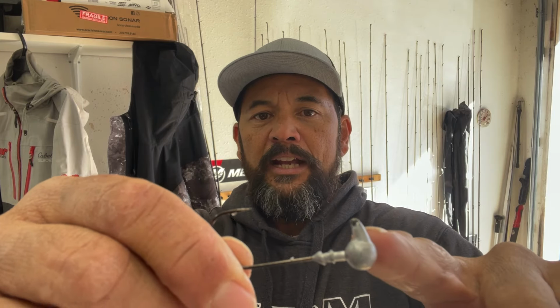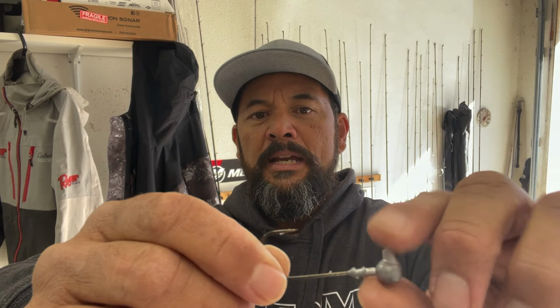And I love some of the things they've done with this. They actually molded the lead up to meet the top of the eye of the hook and around that portion there. So as you're pulling it through the water, the water pulls over it and it's going to act like a rudder, and I believe that's made to actually create more action in the water column. And then you've got a double barb there as well to keep your soft plastic baits on there.